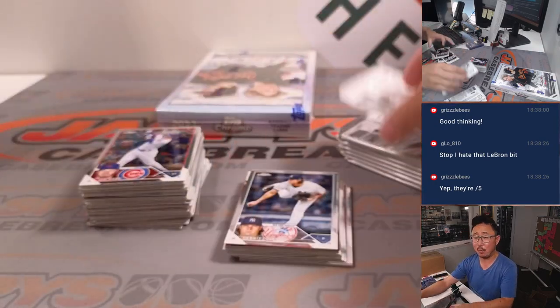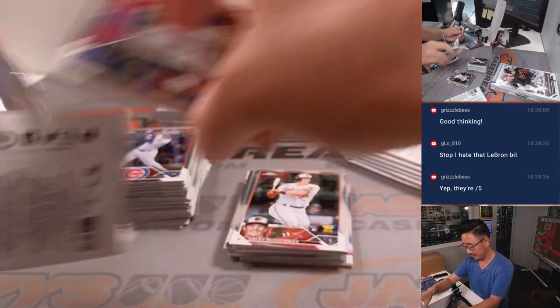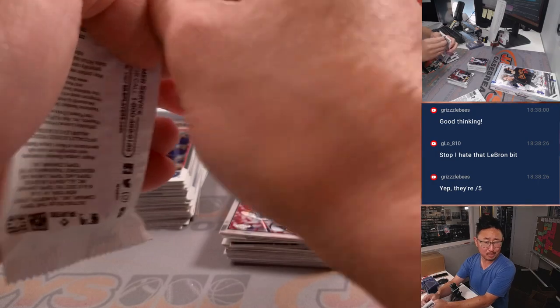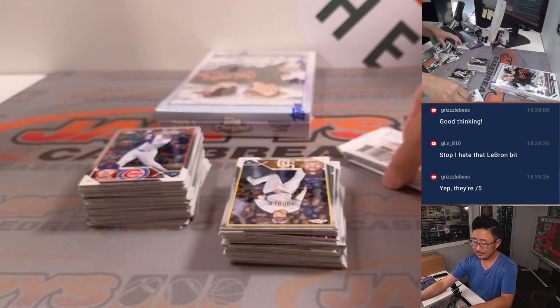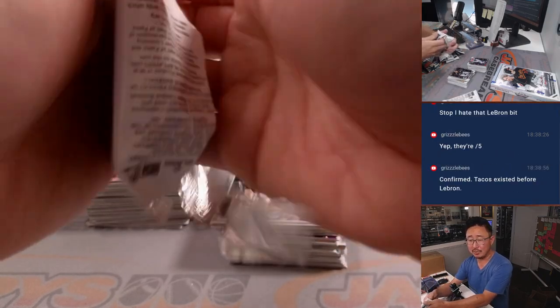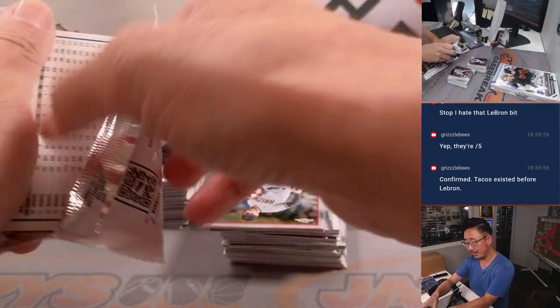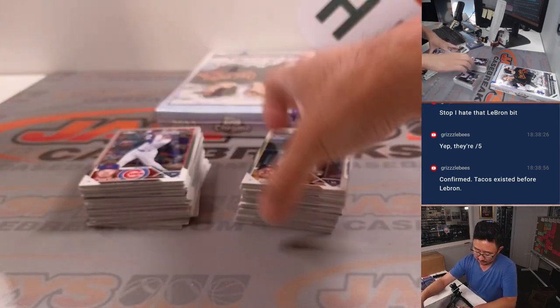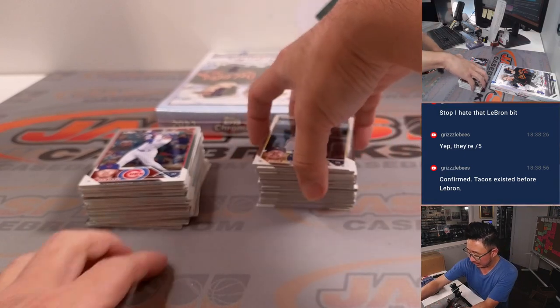You hate that LeBron bit? It existed before LeBron. Remember how LeBron tried to copyright Taco Tuesday, but couldn't, and now was on board in making Taco Tuesday available for everybody? Yeah, confirmed. Tacos existed before LeBron. Tuesdays existed before LeBron. I can confirm that as well. And both eating tacos on a Tuesday have existed before LeBron.